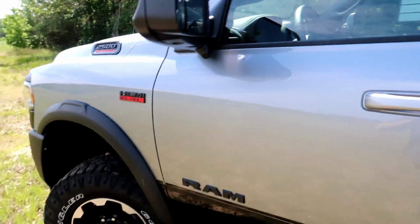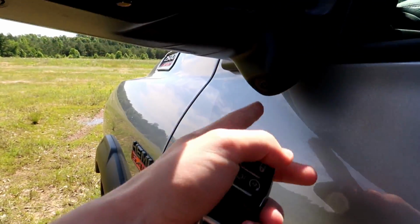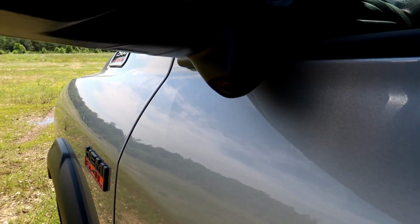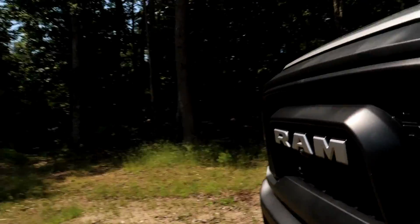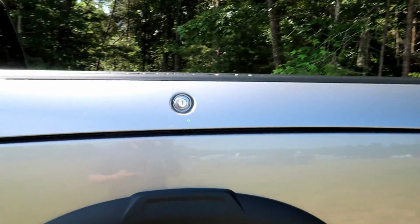Running boards. Now they have blind spot detection. So that is what that triangle is up there. They have blind spot detection. They've got 360 cameras, so you got a camera mounted here. You got one mounted on the other side, and you got one also on the front of the truck right there. So that's cool. They got some pretty neat stuff going on for heavy duty trucks. And you also have RAM boxes, so check that out.